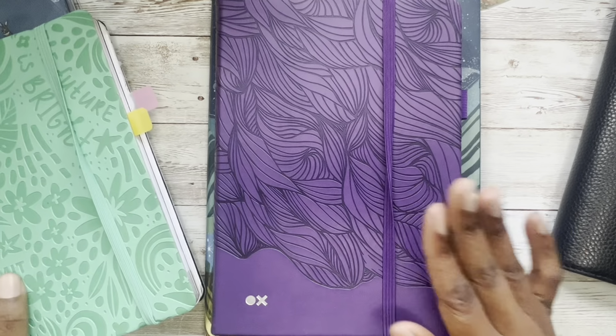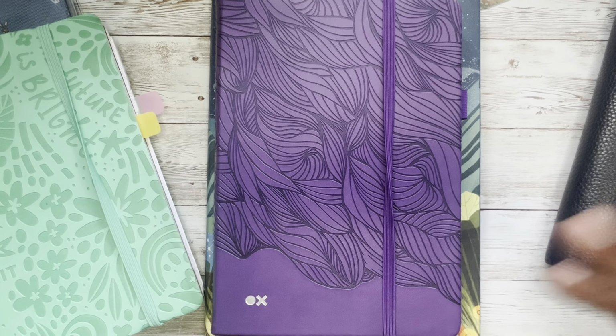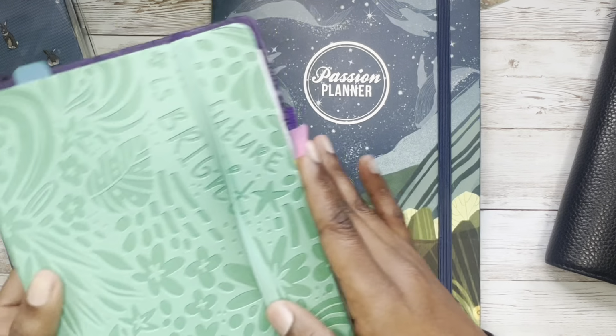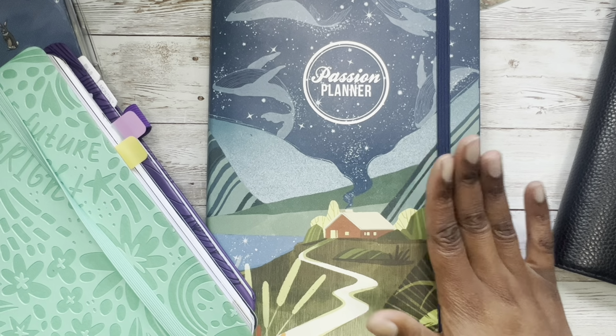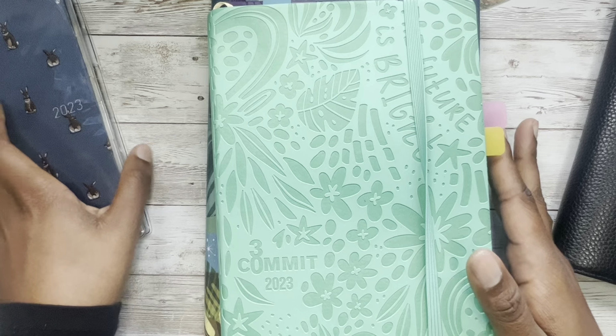I'm keeping the Scribbles that Matters. It has a lot of sensitive information in it, and it would allow me to have more of a structured bullet journal format. And then I also am keeping the Passion Planner because I had owned one of these before and used it successfully. So who knows, I might want to give these planners a try.